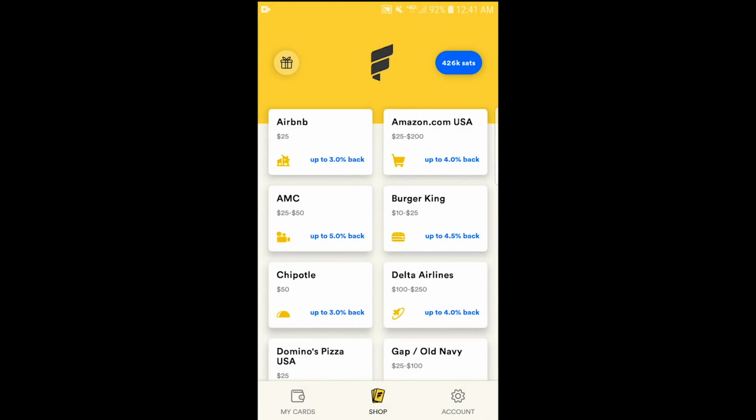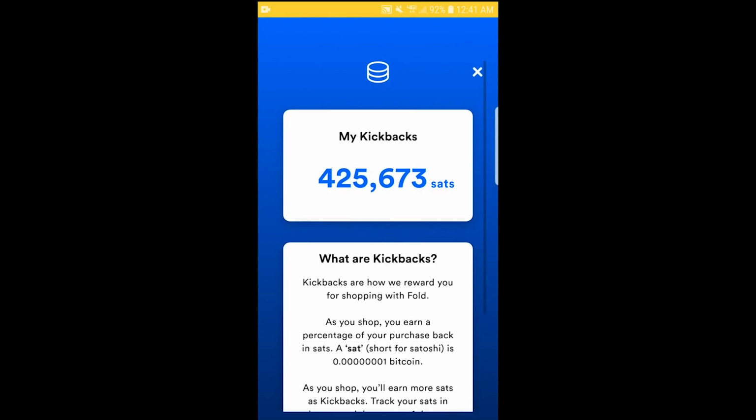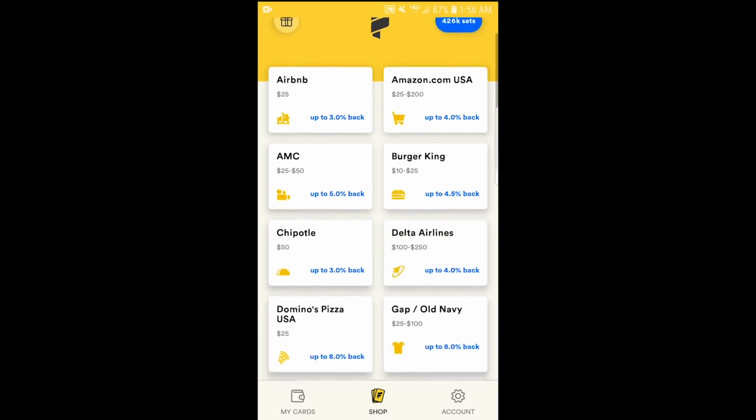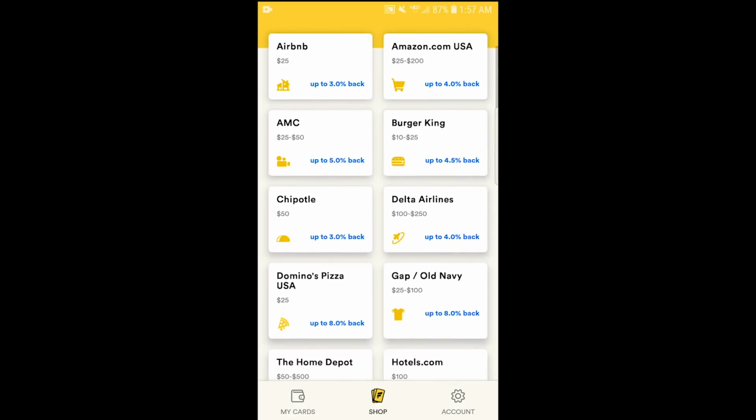This is an app that I use, I'm not exaggerating, on almost a daily basis. And as I show you everything and as I explain, I think you're going to understand why. This is the main screen of the app. You can see at the top right corner, I've already racked up about 426,000 Satoshis. If we scroll down, we can see how much Bitcoin I could get back percentage-wise with each business.